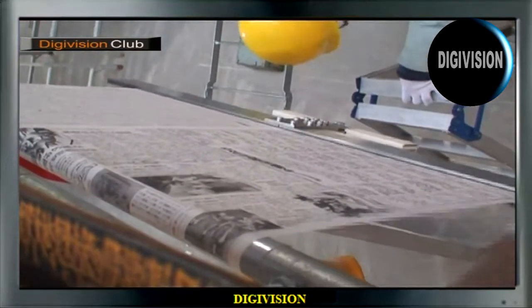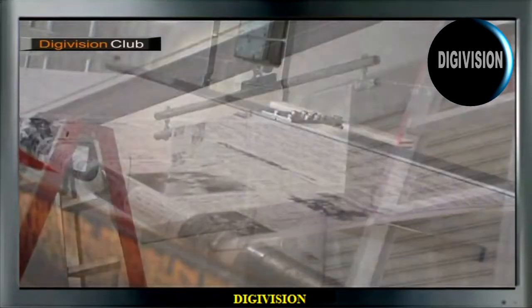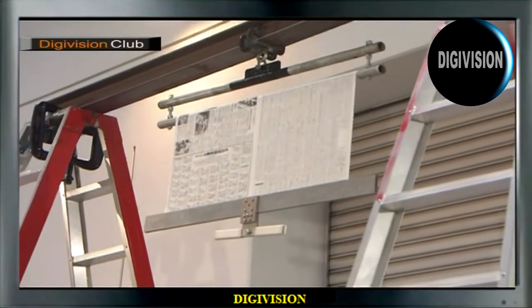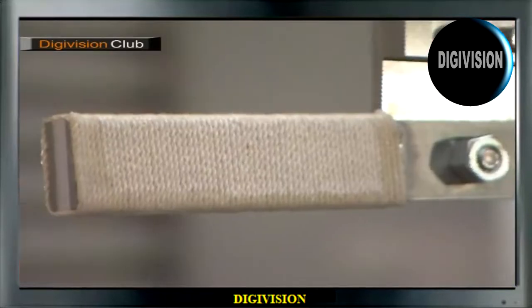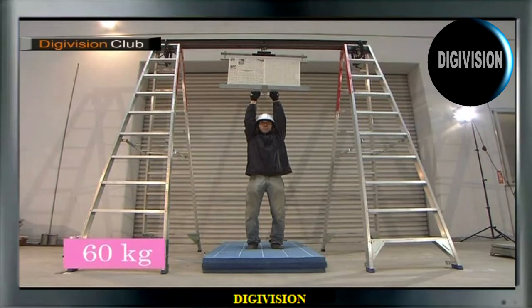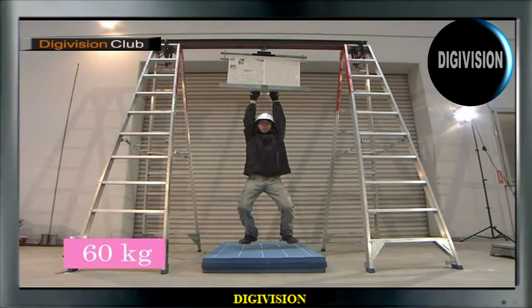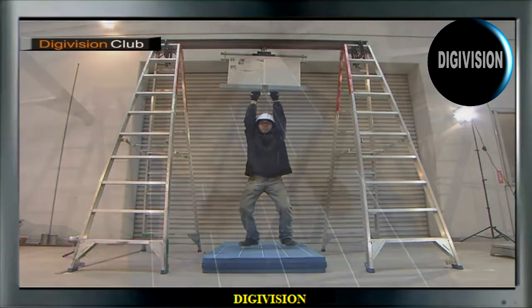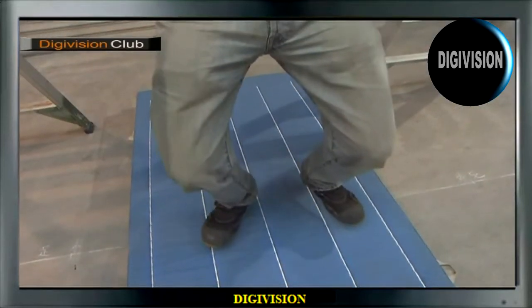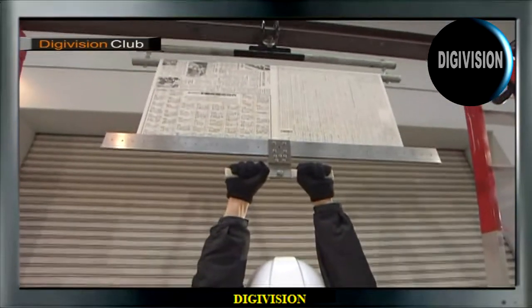Paper, and we'll hang it in such a way so it's stretched equally in all directions. And to top it off, a man with a weight of 60 kilograms will hang from it. Lo and behold! The newspaper holds its own.